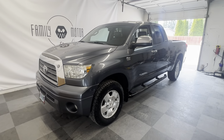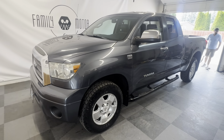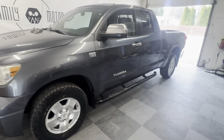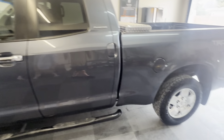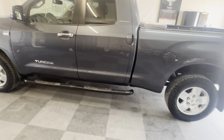All right, here we have a 2007 Toyota Tundra Limited. This is a very unique truck. I'm going to go into detail as to why. In 2007, half the year, they produced the 4.7 liter I-Force V8.